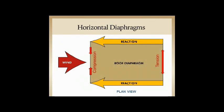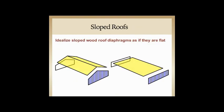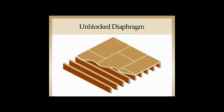Okay, but in general, the lateral forces on a building are first carried in the roof diaphragm. That's just a big square plate on the top of our building to keep the building from racking or becoming a parallelogram. We can analyze our roof diaphragm as if it were flat. We get a conservative result even if the building has a sloped roof. It's easier to analyze it as flat, and you can assume that is a conservative analysis.